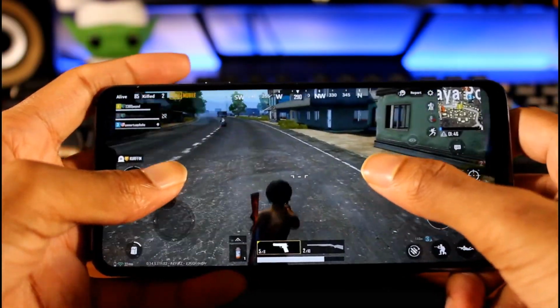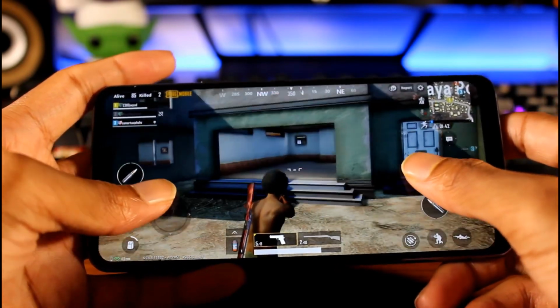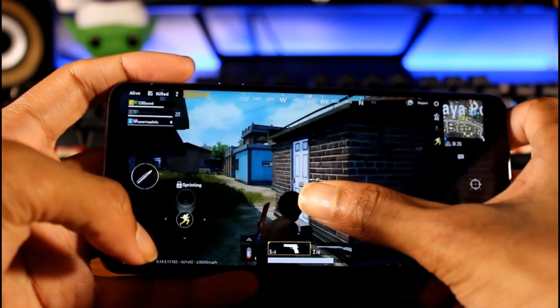So you do have very capable dual cameras, like 16 megapixel cameras. The other one is an ultra wide, which is very nice, and an 8 megapixel selfie camera. So you can put Gcam on here and get even better photos.